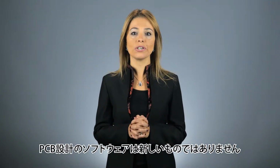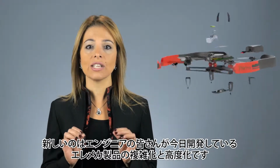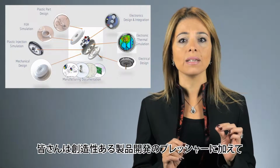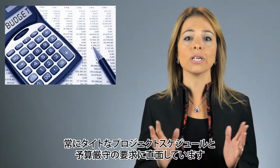PCB design software is not new. What is new is the complexity and the sophistication of electromechanical products that engineers develop today. In addition to the pressure to innovate, engineers are always faced with tight project timelines and budgets.